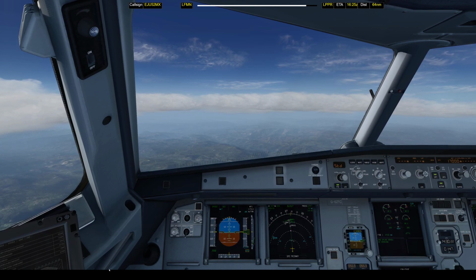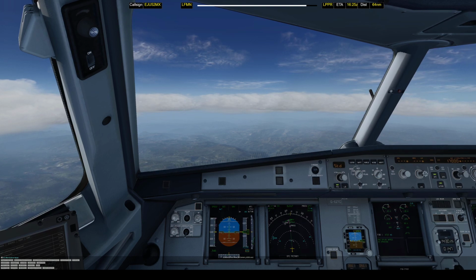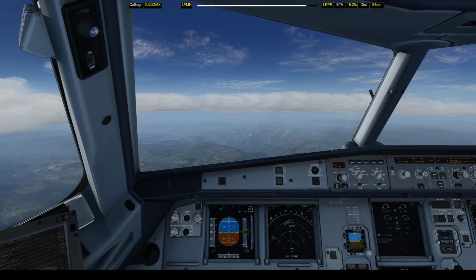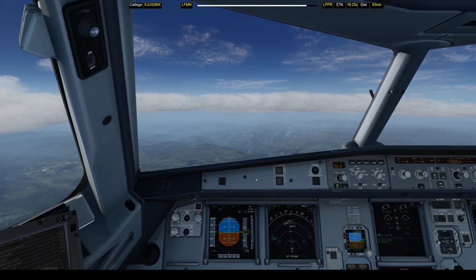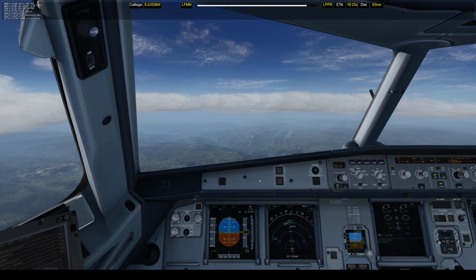Bit of weather update. Still raining. Visibility still rubbish. Clouds at 400 feet. Visibility 1,300 meters. So yeah, really bad weather in Porto at the moment. We should do our best with it.